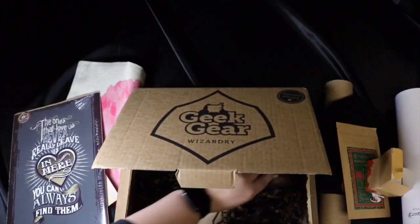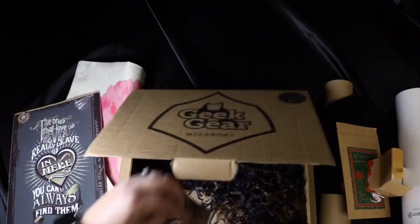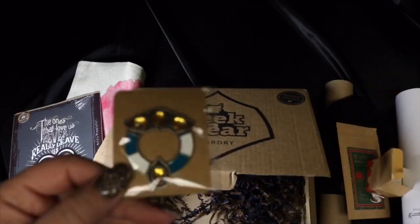Oh, I think there's another item in the box here. Let's see. Oh, we got a little pin.